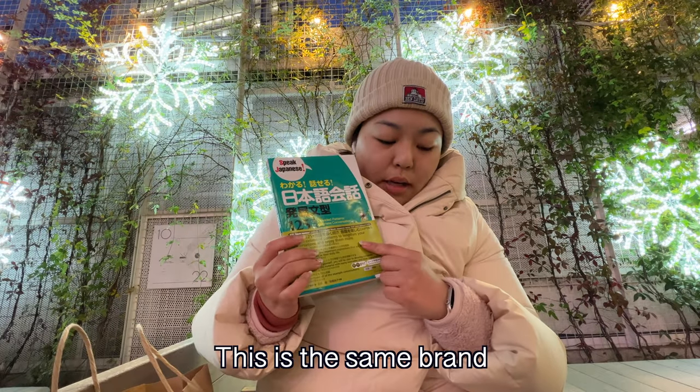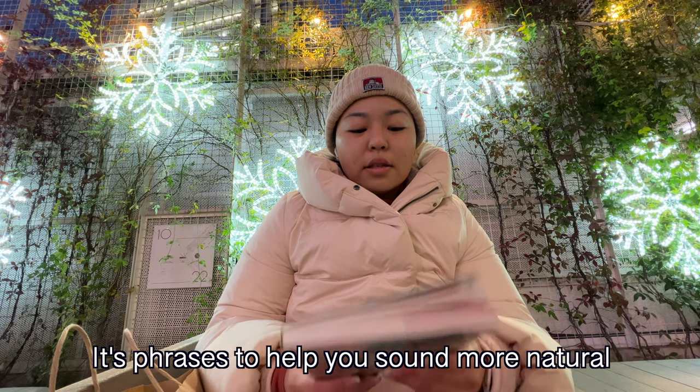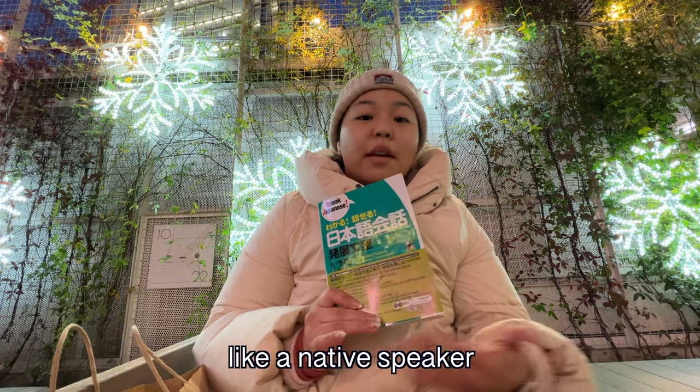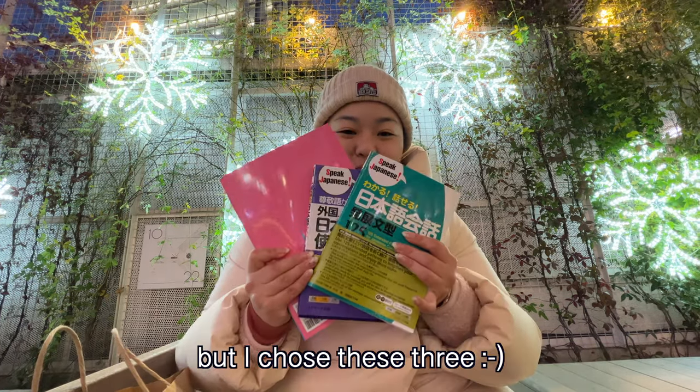And this is the same brand. This one is, you know how every language has its own slang, so it's just phrases to help you sound more like a native speaker, not just textbook Japanese. I was having a hard time choosing, but I chose these 3.